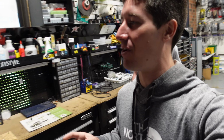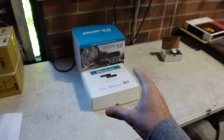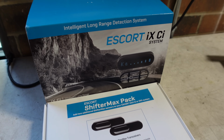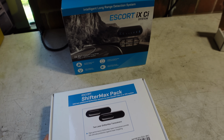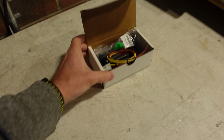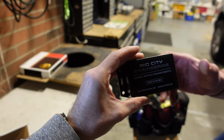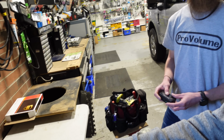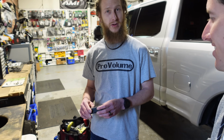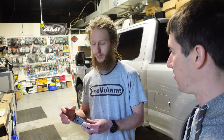Over here, we have all of the sauce for this truck. We have the Escort MAXCi, the custom install radar system here. Laser shifters, the shifter maxes that integrate with the MAXCi, and then a really cool thing here, the CAN bus interface. So this thing will actually put all of the digital display into the truck's displays? That's correct. It'll allow you to control the settings from the steering wheel controls. Allow you to mute it right through the steering wheel controls, and then it'll allow the display to go through the gauge cluster area.